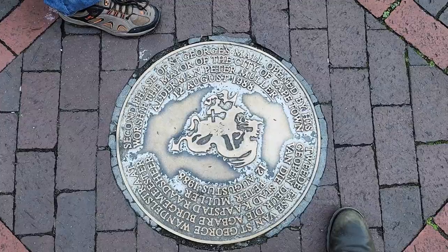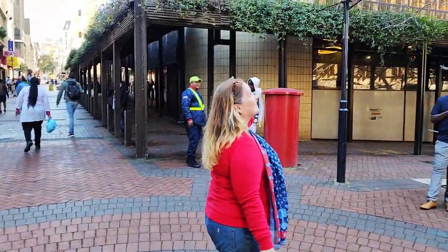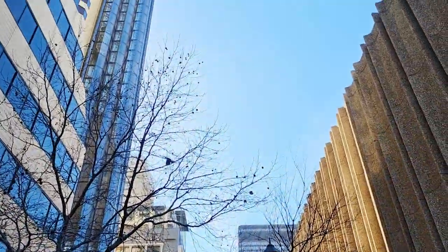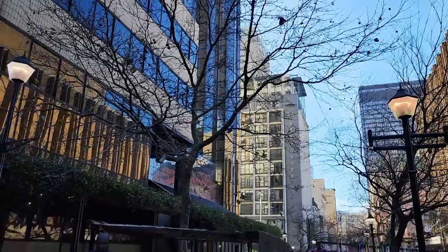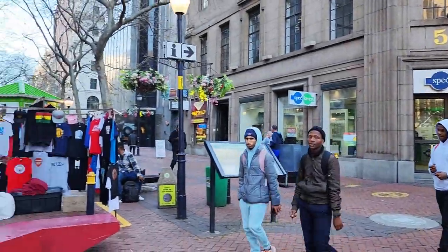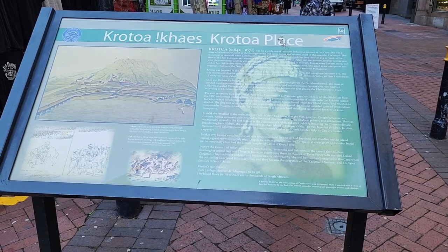And here we are. St. George's Mall. It's not like any mall you've ever known, because it's free to the sky. It's actually quite a few streets down here in the main part of Cape Town. The city of Cape Town has actually got a lot of information, so look out for it.